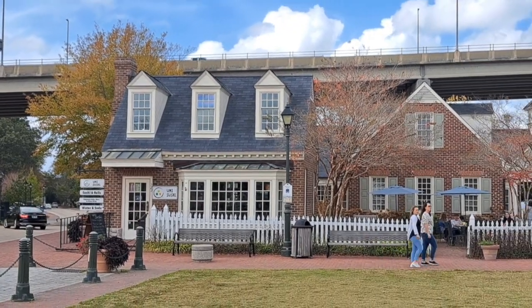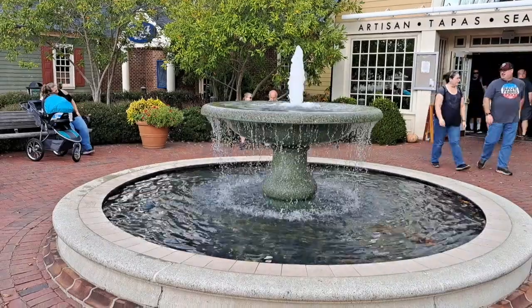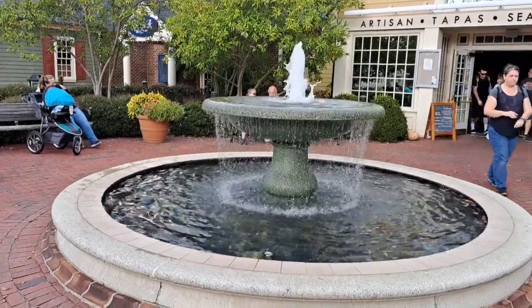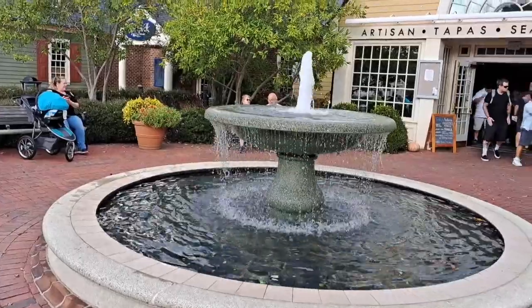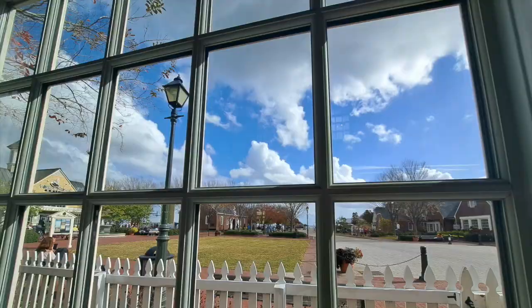We ended up stopping in a sushi restaurant at Riverwalk Landing for lunch. We enjoyed sitting in their outdoor seating area as the weather was so pleasant and the sushi was delicious. On a previous visit a couple years ago, we ate at Water Street Grill at Riverwalk, which was a good seafood restaurant.